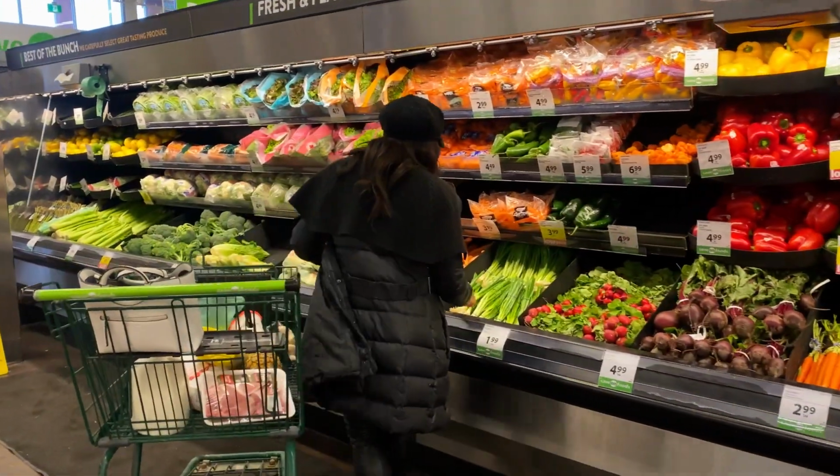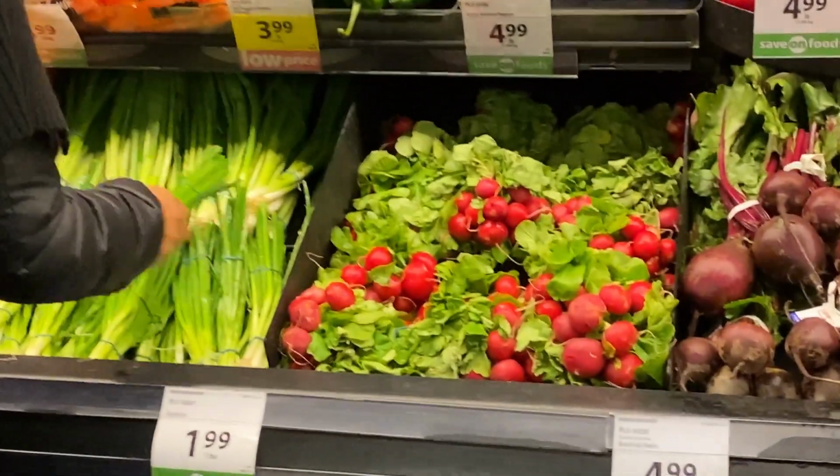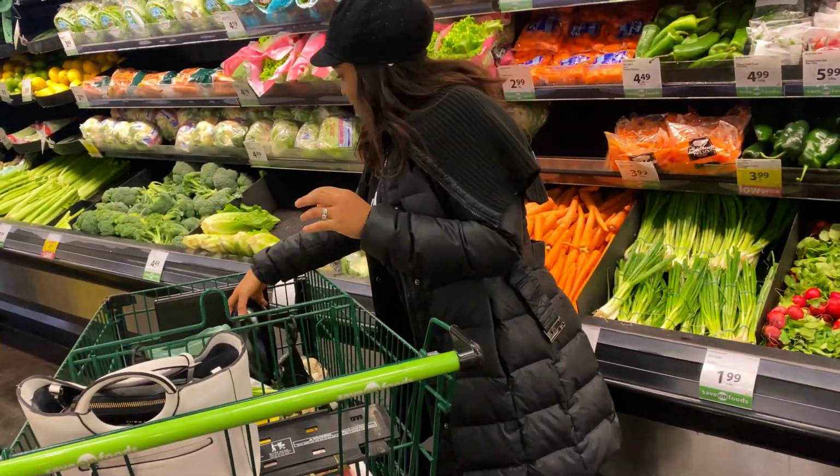So I'm done in Save on Food. I just picked up a couple of things and I couldn't find everything. Now I'm heading to Fresco because they have a sale. As I told you, there I'm going to finish my whole grocery. So let's go then.